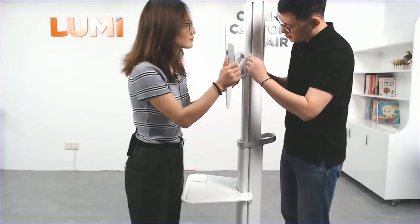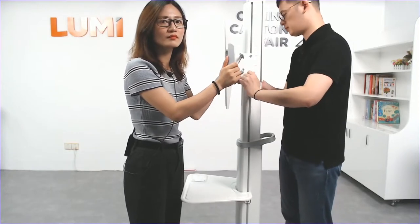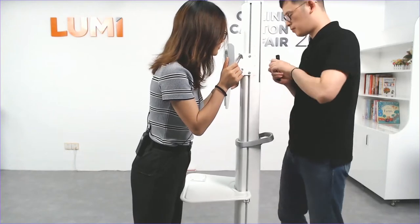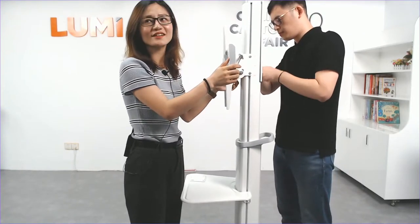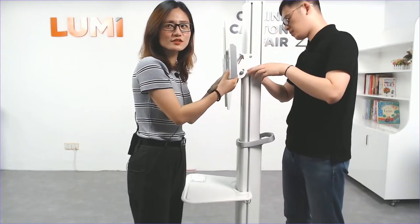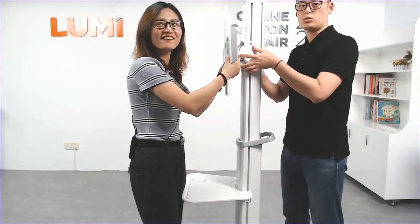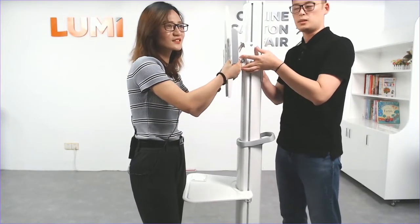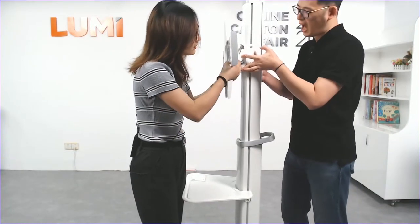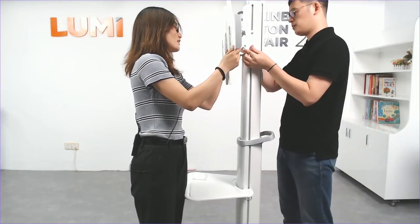First, we loosen the screws. Can you see? We loosen the screws. Now it's up and down adjustment. It's easy, only several seconds and we can adjust it. And once it's adjusted to an ideal position, we fasten the screw back. Fasten the screw again? Yes.